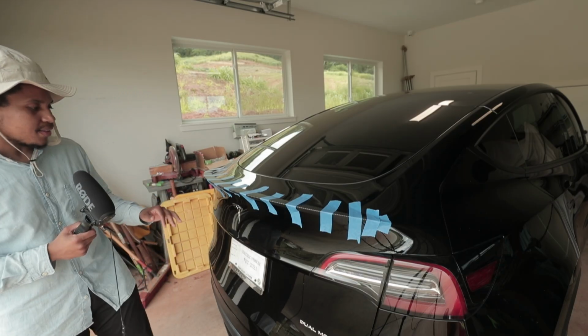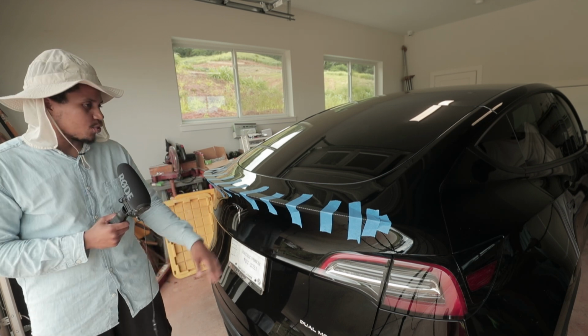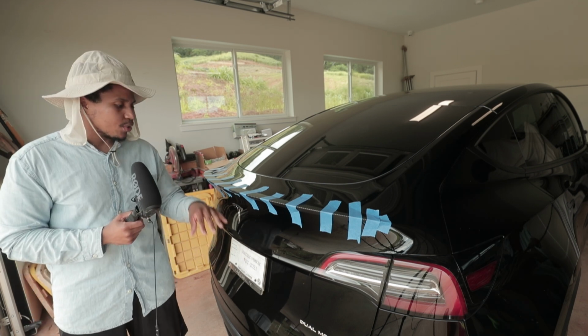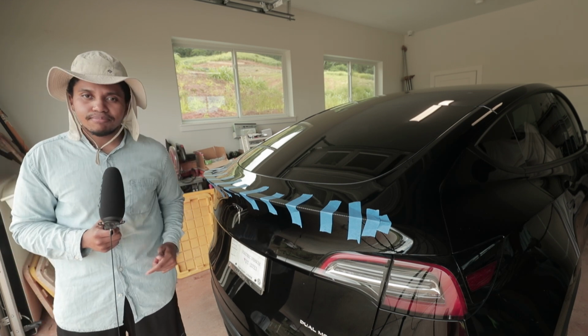Now, I'm going to leave it like this for the next 24 to 48 hours. I'm going to leave the car. I'm not going to drive it. I'm going to leave it in the garage, let the 3M really adhere to the car, and we're going to come back and see how it did.